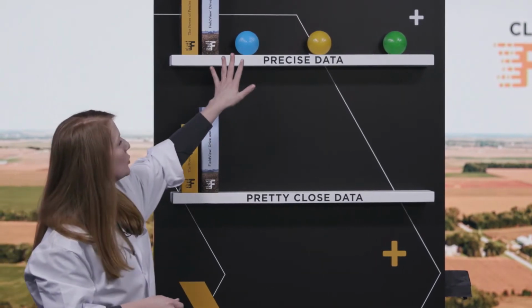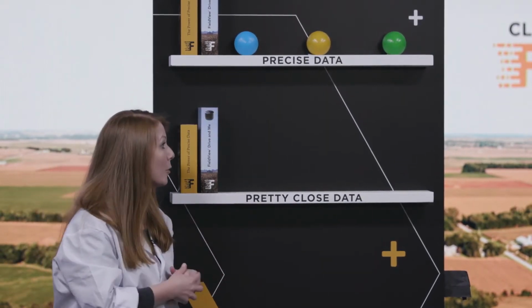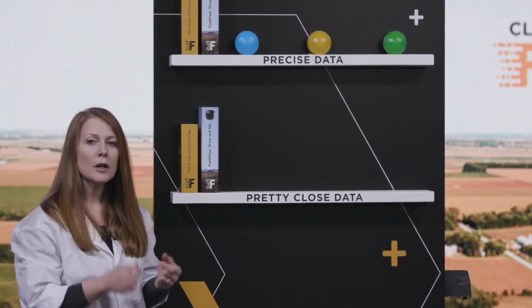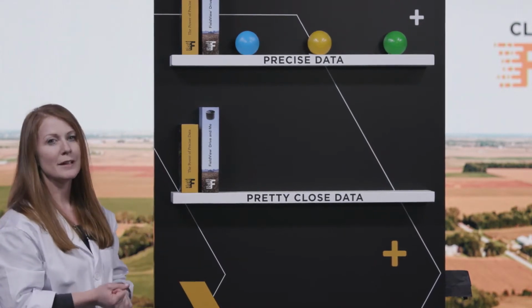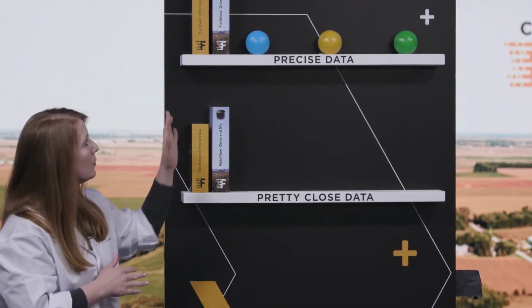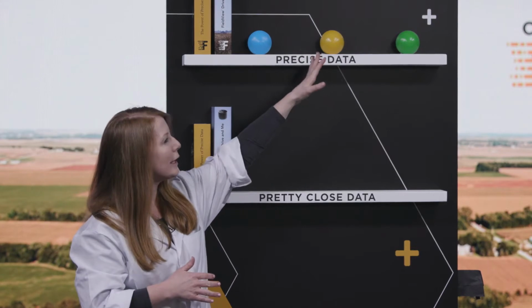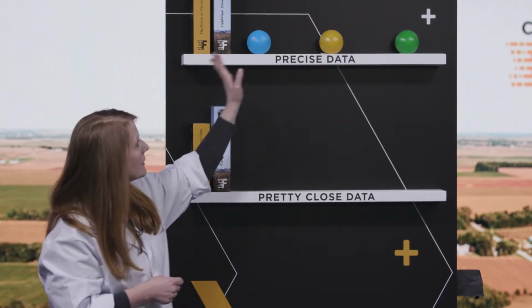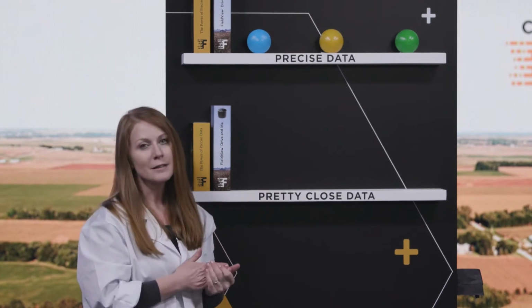So let's say this blue ball up here represents our seed product name. So when I put that in, I'm going to make sure I put in exactly what that seed product name is, so that when I look at it later, I know exactly what it was. And maybe this year, I want to do that same hybrid, but use a seed treatment. So I'm going to add that seed product name exactly how it is, and then I'm going to add in the seed treatment.